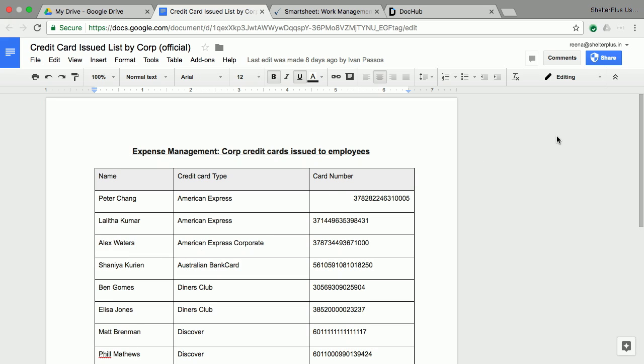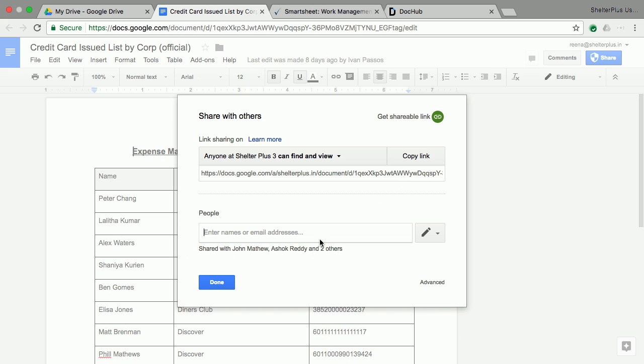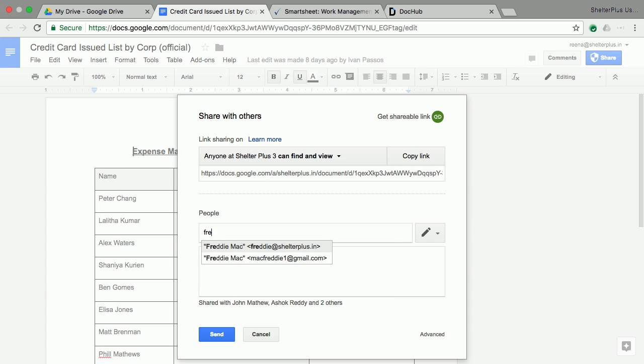And you will notice that the first thing that's visible here on the share button is a shield. That's already Drive DLP saying, if you're going to share this information, be careful. And it even says this has credit card number information. So be careful when you share this with anyone. And of course, Rina needs to share this with the rest of the team. So she's going to go here and try to share this with her colleague, Freddie Mac.